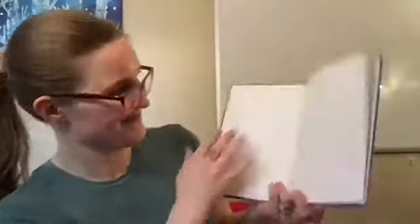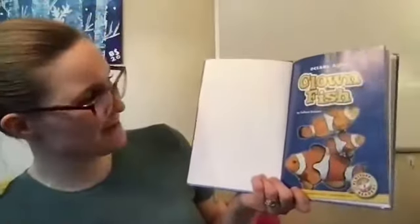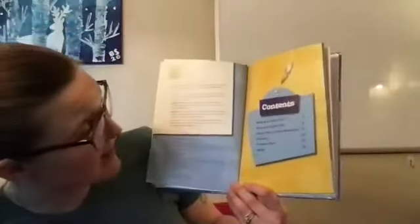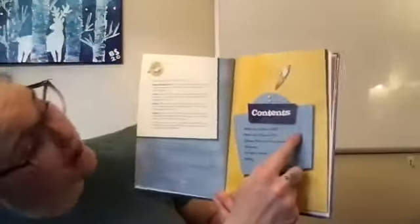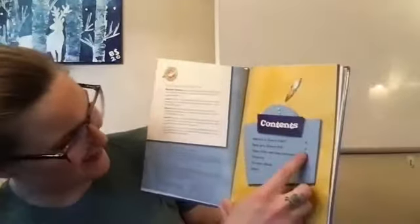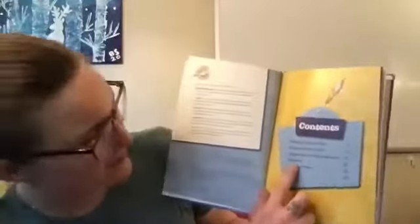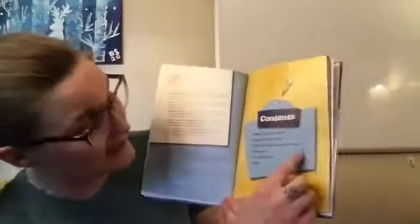All right, clownfish. Clownfish by Colleen Sexton. Ooh, and there's the table of contents where you find all the information that you can get in the book. So if you want to figure out what is a clownfish, you'll go to page 4. Or parts of a clownfish, go to page 6. Clownfish and sea anemones, go to page 12. And of course, there's a glossary with all the fancy words from the book on page 22. To learn more, you can go to page 23. And for an index, you can go to page 24. All right, let's learn about clownfish.